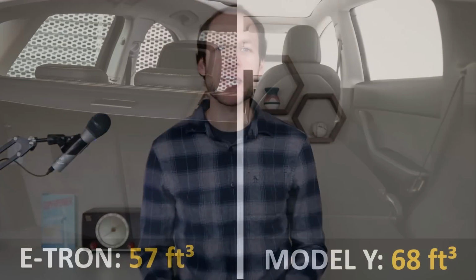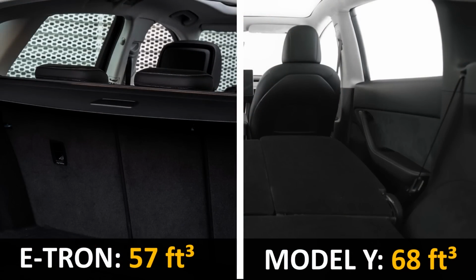So as we mentioned, although the Model Y is smaller on the exterior, in every interior dimension except for shoulder room, the Model Y offers more room. And this continues on when you move to the cargo space differences between the two vehicles. The Audi e-tron only offers 57 cubic feet of cargo space with the rear seats folded down, whereas the Model Y offers 68 cubic feet of cargo space.